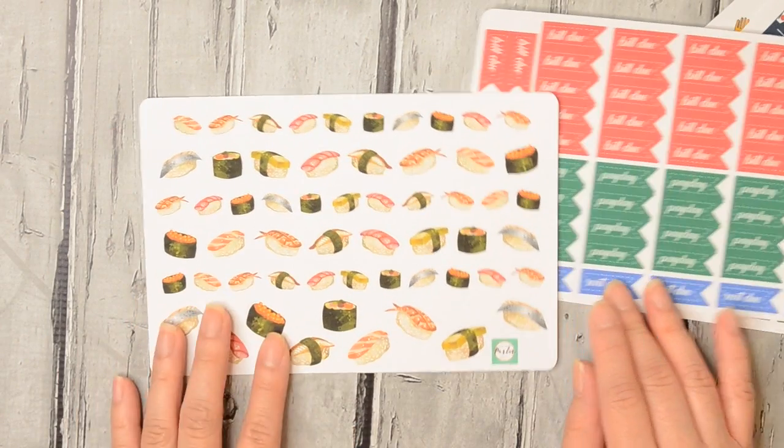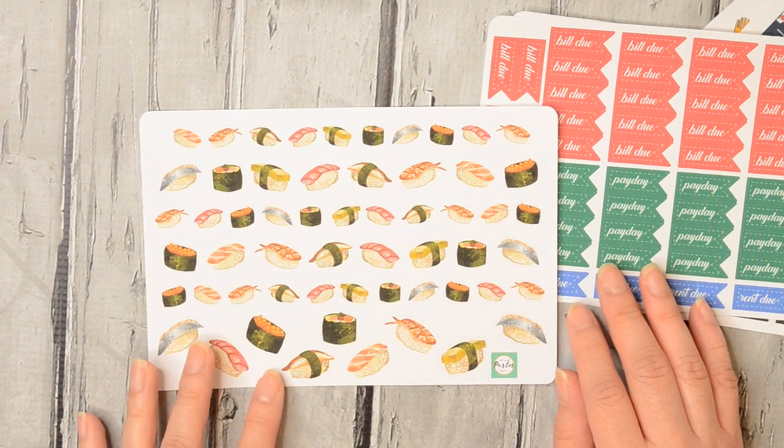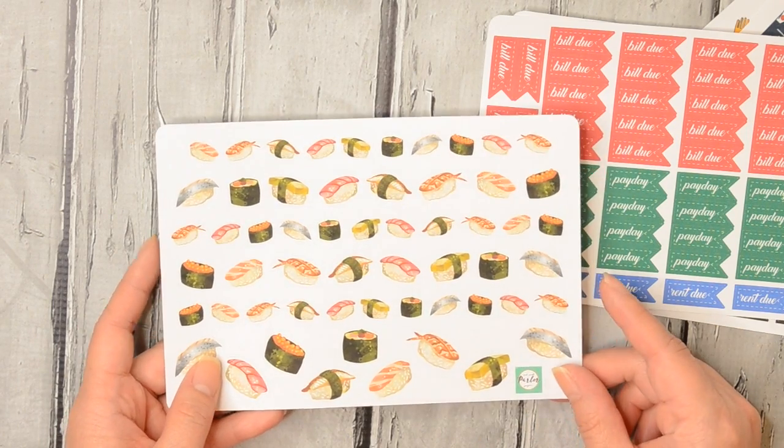And then lastly, I have sushi stickers, because if you guys watch my videos, you know I love sushi. It's like my favorite food ever. So of course I had to make some sushi stickers, and I really like these a lot. I think they're really pretty.